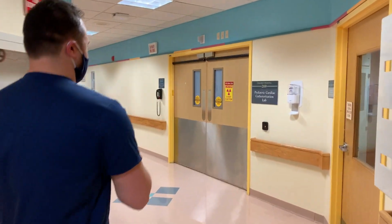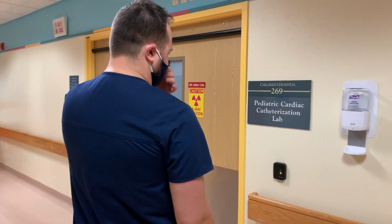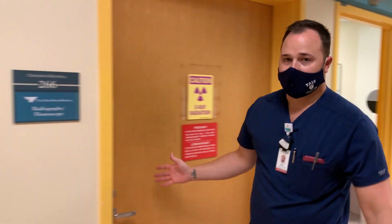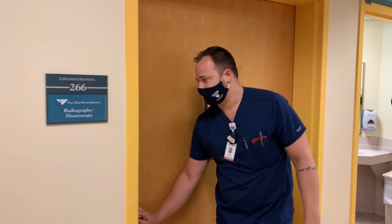Here we have Pediatric Cardiology, and the cath lab is right here. We don't get involved with that too much. Here's another X-ray room. This one additionally has fluoroscopy capabilities.